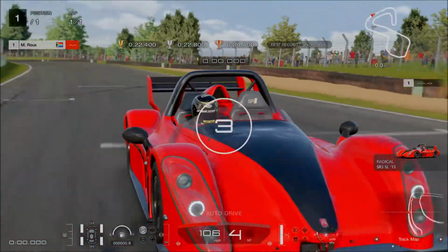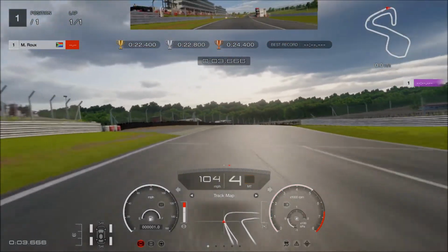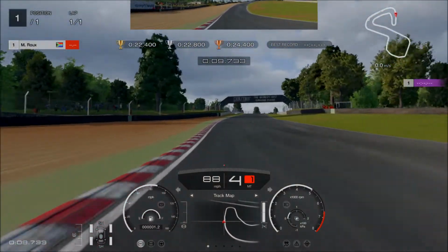In the circuit experience at Brands Hatch, I'm driving the Radical SR3. It has a very loose rear, very high torque, but when you get the traction right, it sticks. Now let's have a look and see, as this is my very first attempt.